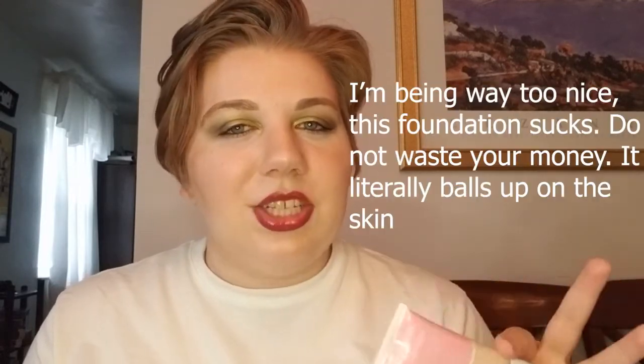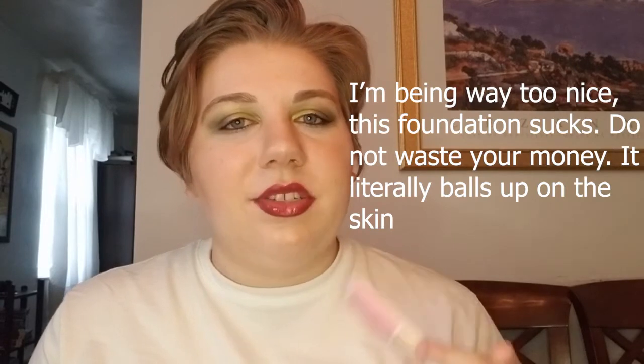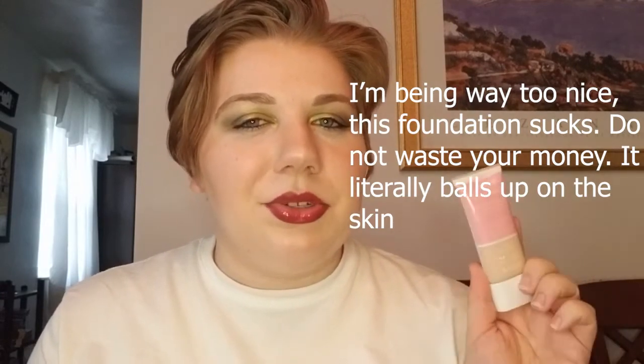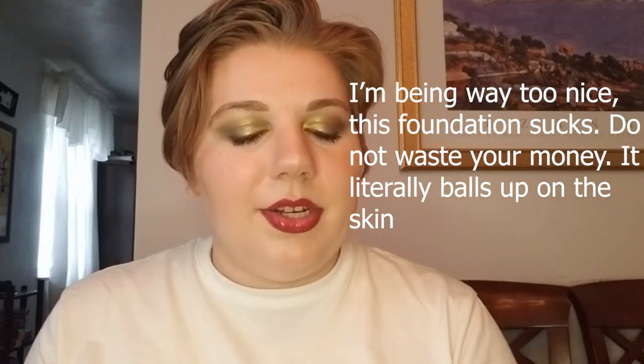I honestly don't know how this is considered a foundation because my Thrive Cosmetics CC cream has more coverage than this, and it's a CC cream. A foundation should have more coverage than a CC cream, generally speaking. So I don't know how this is a foundation, but I don't hate it. It's just very, very light coverage, lighter than I would like. I use a lot more concealer when I do use this, and I'm honestly just trying to use it up. It's not something that I'm probably going to repurchase.